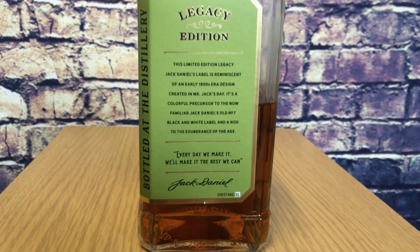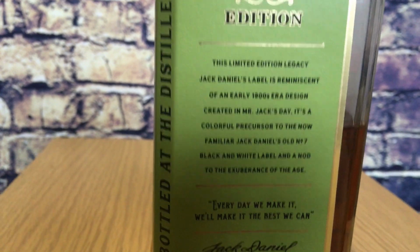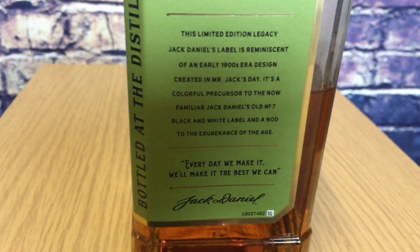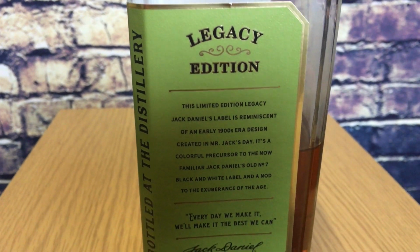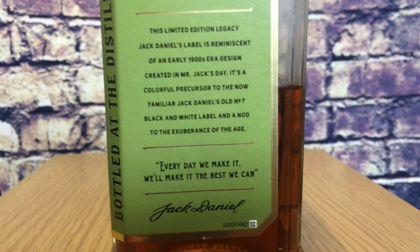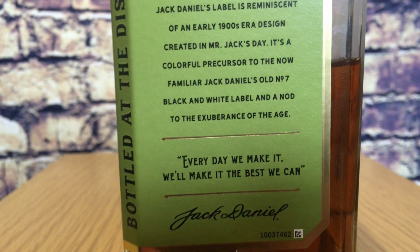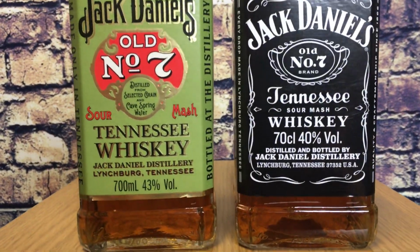So let's get on with the tasting and see how it goes. What do they say about this Legacy Edition? It says it's reminiscent of an early 1900s era design created in Mr. Jack's day. It's a colourful precursor to the now familiar Jack Daniel's Old No. 7 black and white, and a nod of exuberance to the age. Quite when this label was first introduced is unclear, but we know it was before 1904.